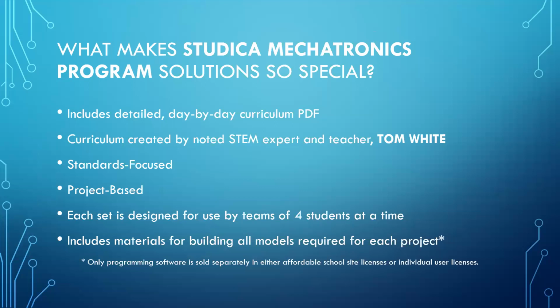This will help them to develop the soft skills that students also need, maybe just as much as they need to develop technical skills. And when we talk about things like soft skills, we mean things like communication skills, teamwork, adaptability, problem solving, and of course, leadership. And finally, with the exception of some very affordable programming software, so affordable that it's free now, each set includes all of the physical building materials each group will need to address all of the design projects presented throughout the course of the curriculum.